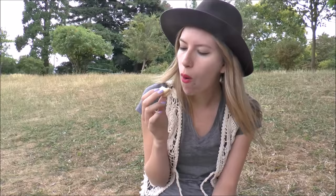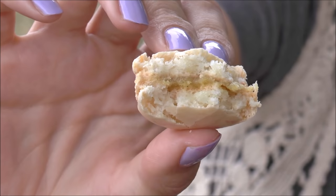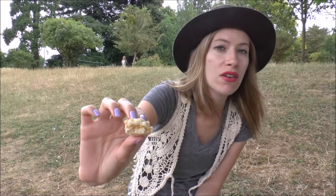Let's go with this one. What is this? Must be vanilla, no? Coconut? Almond. Almond? Seriously? That's almond, yeah. Show a close-up of that. A nice little jam in the middle. As you can see, the biscuit part is really fluffy. It does have a crispy exterior, but it's super moist inside.